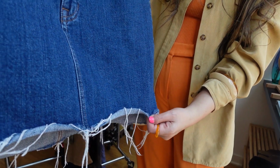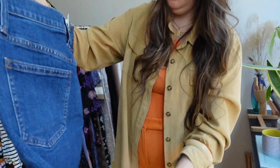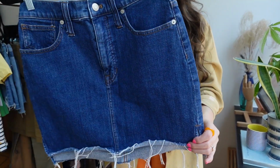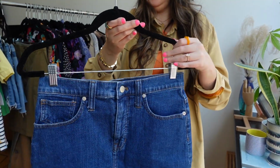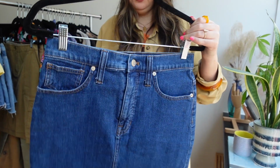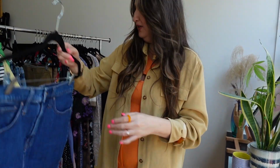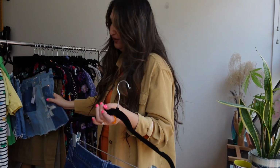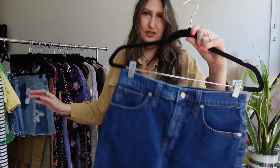It's that perfect blue color. You can see it doesn't have any wash wear or anything. This is in virtually new condition. I think that this is really special and very wearable. Some of these are more, you know, one season, like the patchwork, but this is something you could keep in your closet forever.